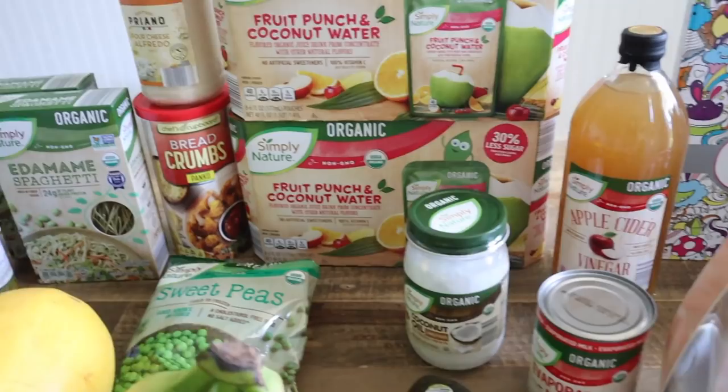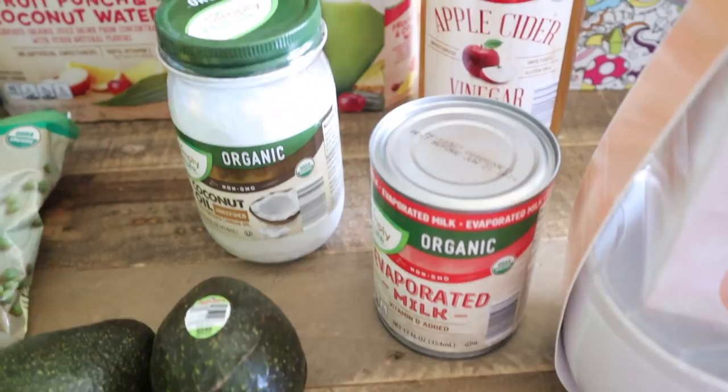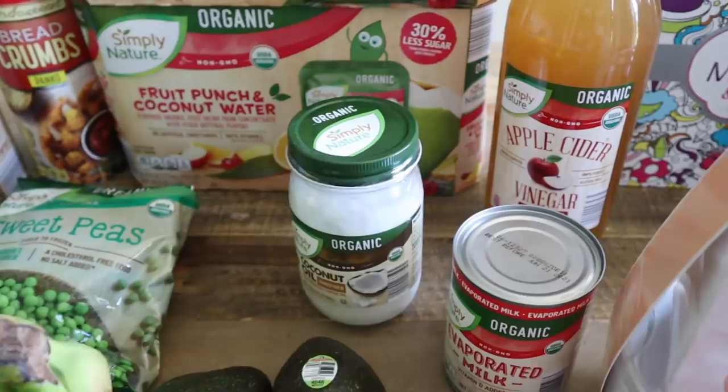A core staple is my coconut oil, and I also ordered some evaporated milk. I plan on making a special dish with that. Then Brian used all my apple cider vinegar on a marinade that he had. So that is my food stock up here.